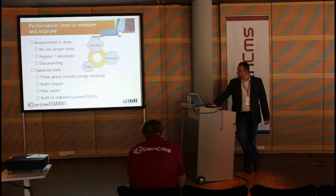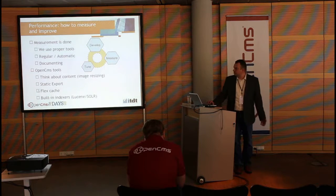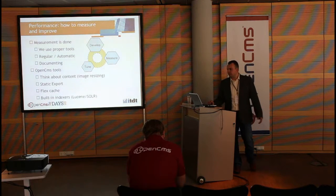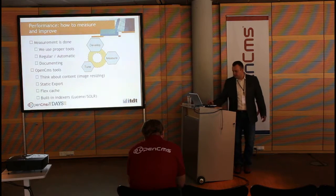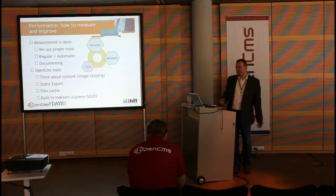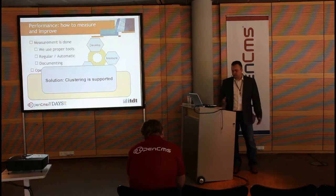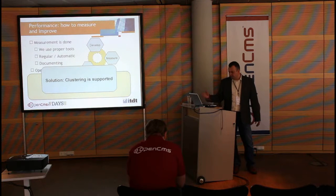We use the standard set of techniques we already discussed, and most of you know: static exports, flex cache configurations. We think about content, image resizing, so not making stupid mistakes by putting something really huge in documents. It's very good that OpenCms has the possibility to choose Lucene and Solr indexes and so on. If that's not enough, there are different ways of clustering and speeding up the solutions. Because it's the subject of another talk, I just skip it.